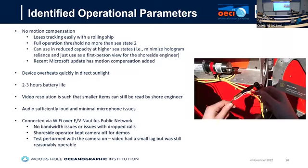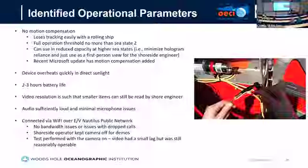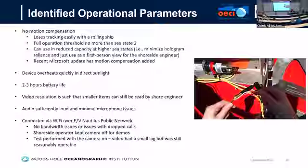So the device currently had no motion compensation. With a rolling ship, it loses tracking, as it uses a lot of gyro and cameras to figure out where it is in space, because these holograms, if I were to walk around the vehicle and come back, should be in the same spot. So with the motion of the ship, there were some issues there. Sea state 2 was about our limit, although you could still use it for the visual of getting the camera stream back to the shoreside person. So it does still have use in these higher sea states.